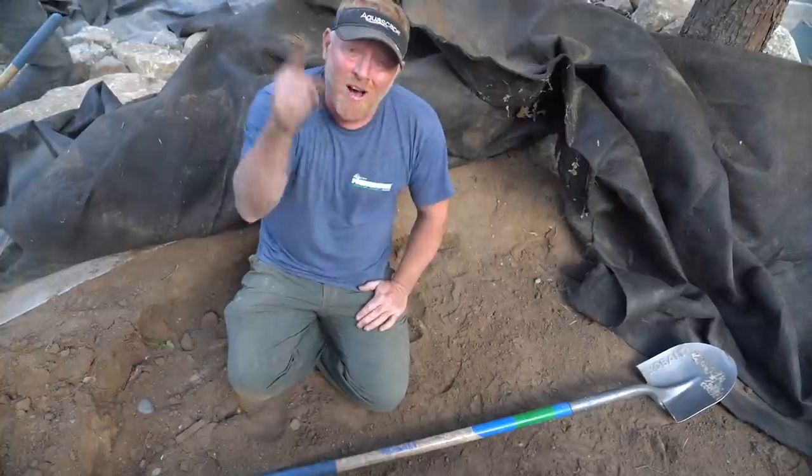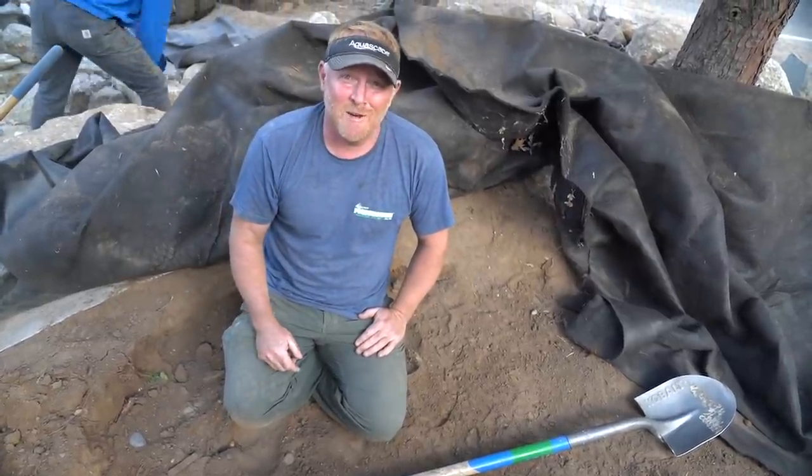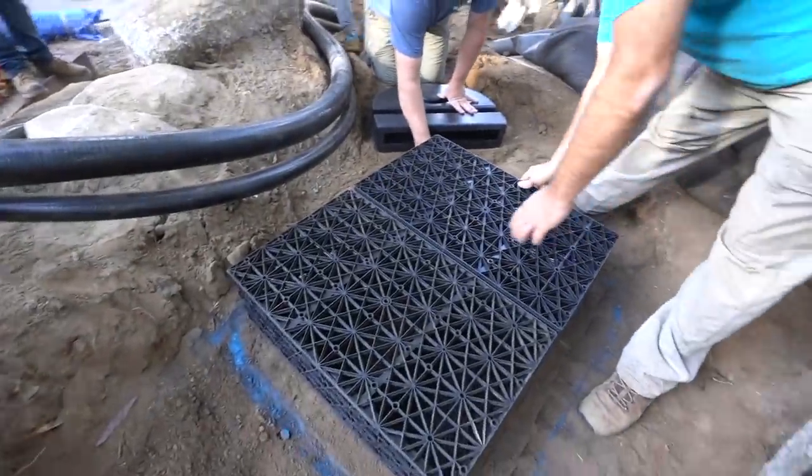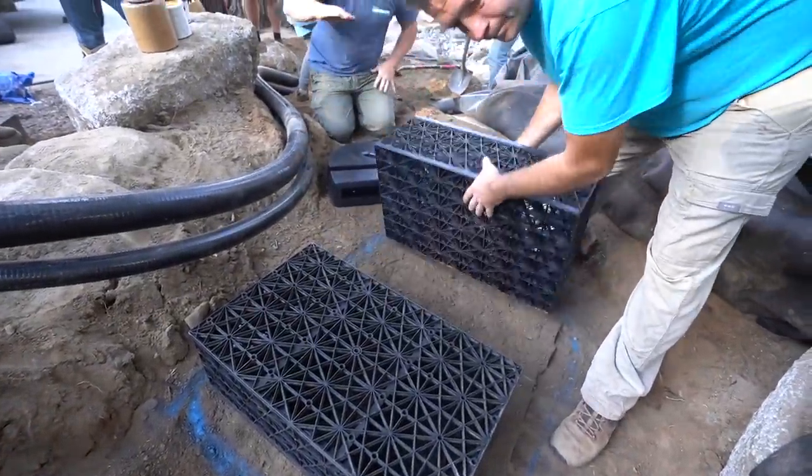And I love that you guys agree with me. Thanks so much for the support. Let's dig those down so the tops of these are probably 3 inches lower than that. So we can put gravel over the top of them.